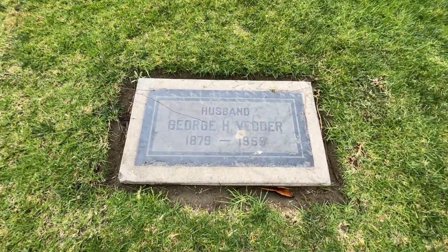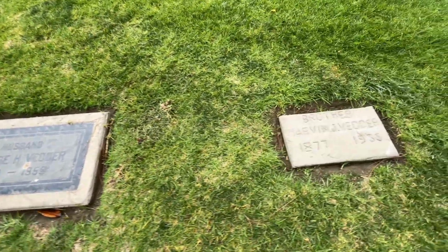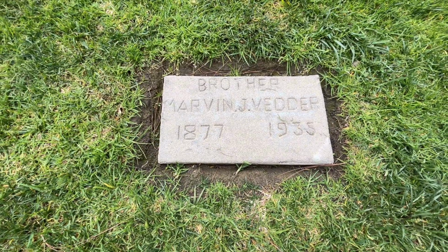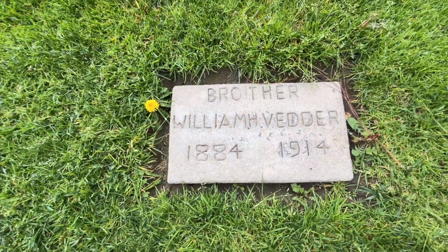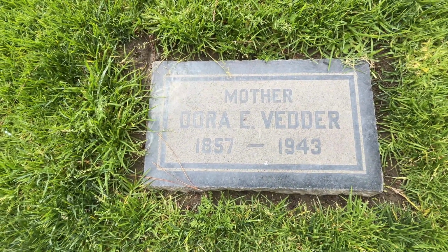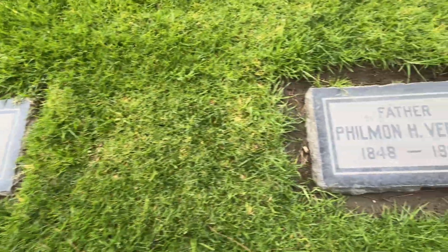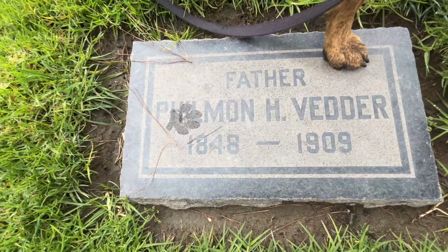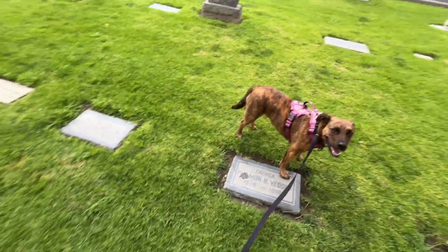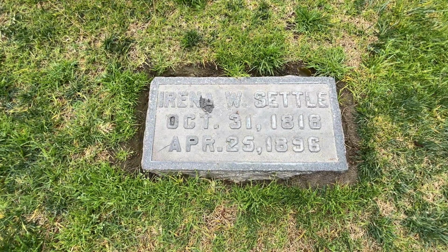There's quite the contingent of the Vetter family here. Quite a few. Husband George. Brother Marvin. Brother William. Mother Dora. Wow, 1857, wow. Then you have the father over here. Wow. You see entire families buried here. Here you have another family with quite a few members.